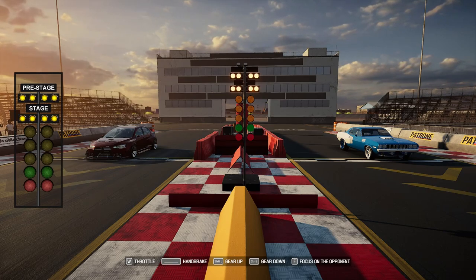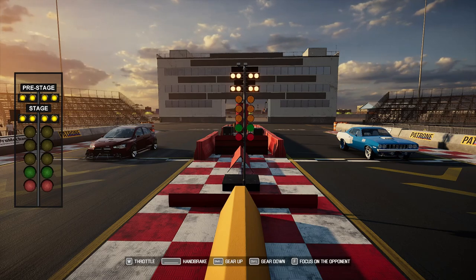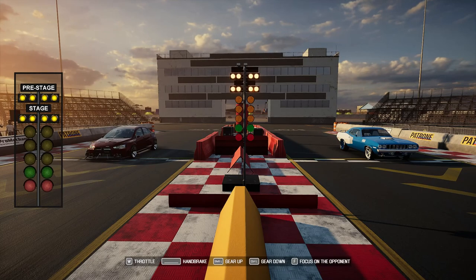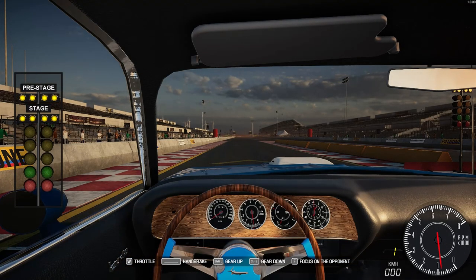This is all things you would see on the drag strip quite regularly. I'm excited by this one, though. This could be a bit extreme. So let's see if we can beat that beautiful Evo. Fingers crossed, hopefully we can. Let's get in, listen to that tick over, and let's go.